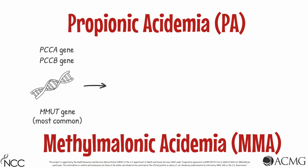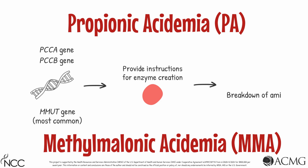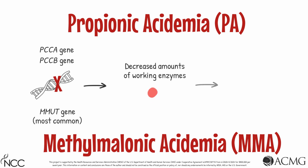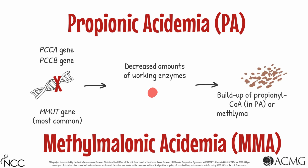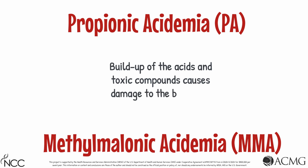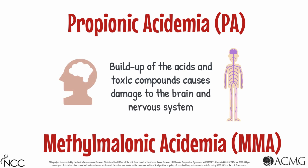These genes provide instructions for the creation of an enzyme that assists in the breakdown of amino acids, certain fats, and cholesterol. Individuals with PA or MMA have decreased amounts of working enzymes, which results in a buildup of propionyl-CoA in propionic acidemia or methylmalonic acid in MMA and other toxic compounds. The buildup of these acids and toxic compounds causes damage to the brain and nervous system.